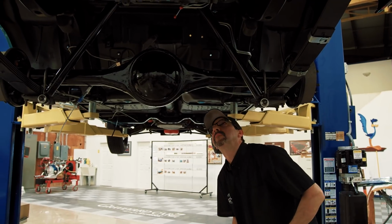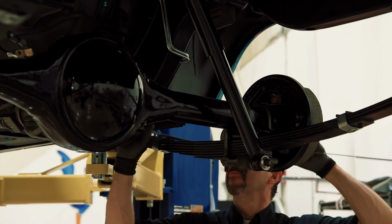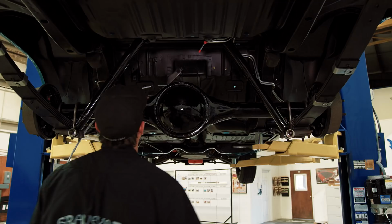I'll get all the torsion bars in and my drive line in, but before I do that, I like to put all my fuel lines in. This particular car has a fuel and a vent line, so I got to run both of those down the frame rail, get all the rest of my frame brake lines in, parking brake cables and stuff like that.